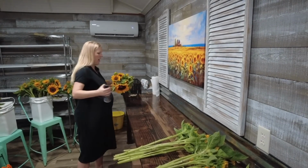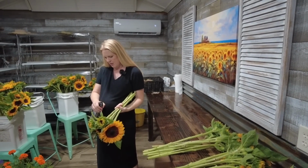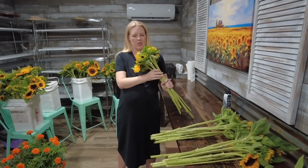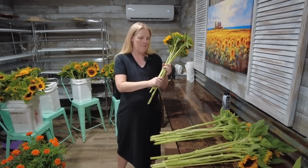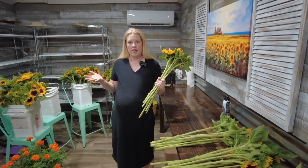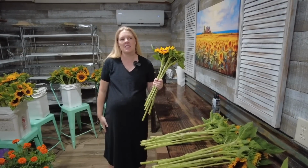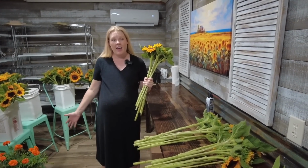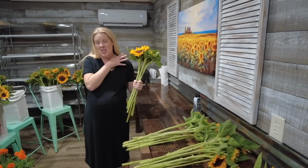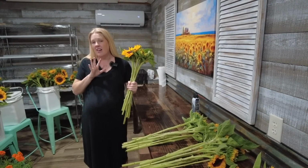But I gave them a haircut, almost not a pinch, but like a deadhead, in hopes that they would reflush and give me some fresh blooms by the time we came back and needed them for sale. Well, apparently the grasshoppers and every bug in Oklahoma knew that we were gone, and our tunnel was just, the only other way I know how to describe it is skeletalized. It was just stripped. The leaves look horrible. It's just awful in there.